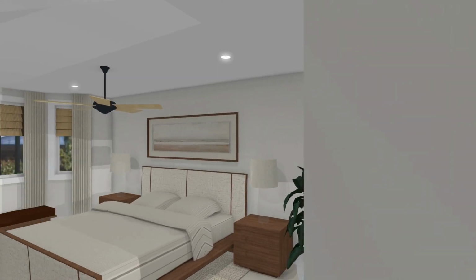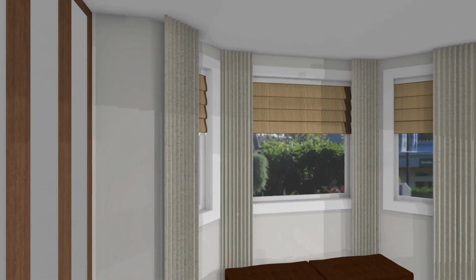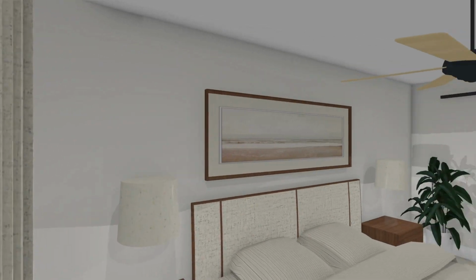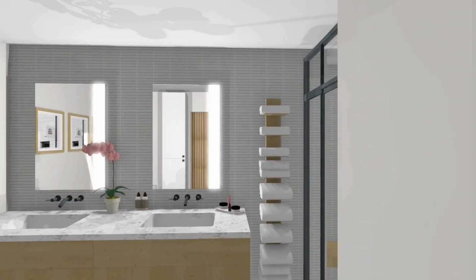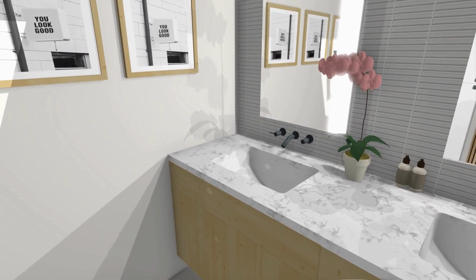Across the hall, the primary bedroom is tranquil and sleek, with a wall of custom wardrobes and room for a king-sized bed. Bay windows look out onto Comox Avenue. The current main bath with skylight will become the spa-inspired ensuite with double sinks, steam shower with bench, and plenty of storage.